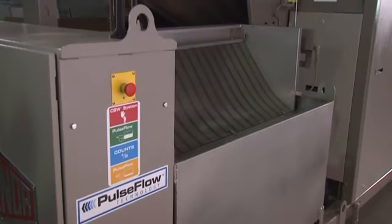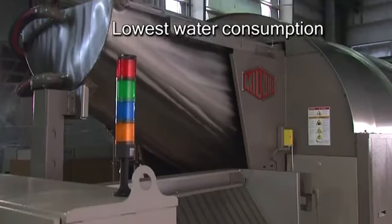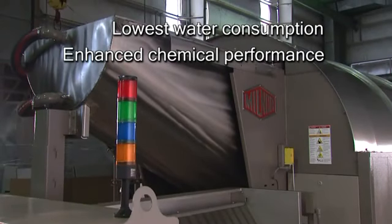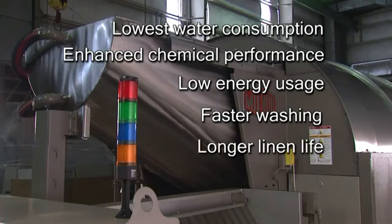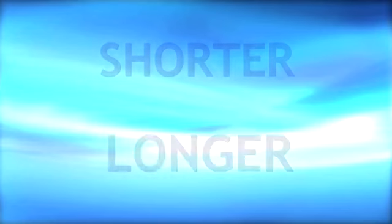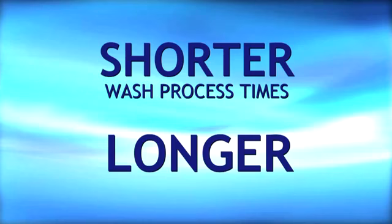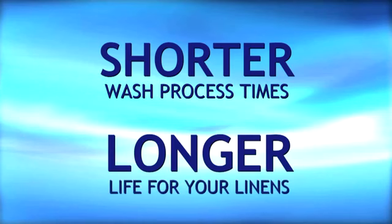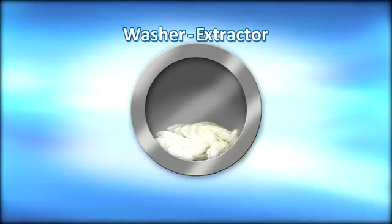PulseFlow technology in a Milnor CBW washer offers lowest water consumption, enhanced chemical performance, low energy usage, faster washing, and longer linen life. To understand how PulseFlow is able to produce quality linen with the least water consumption and significantly shorter process times, let's first review how a washer extractor performs these steps and then compare.